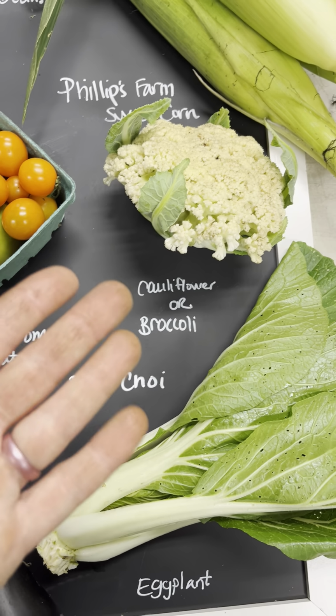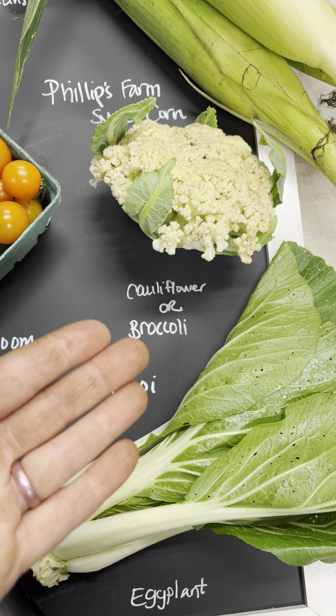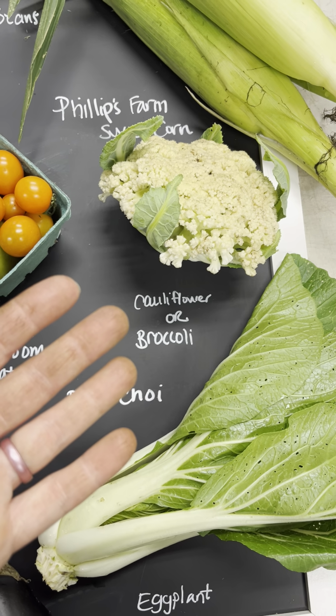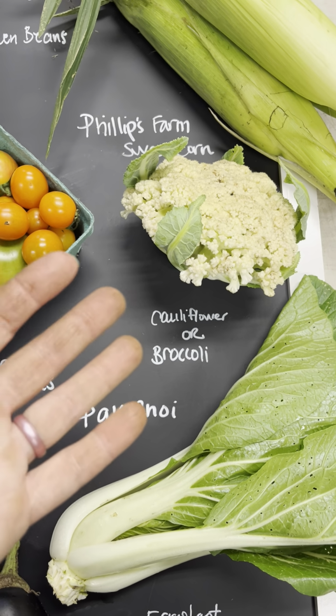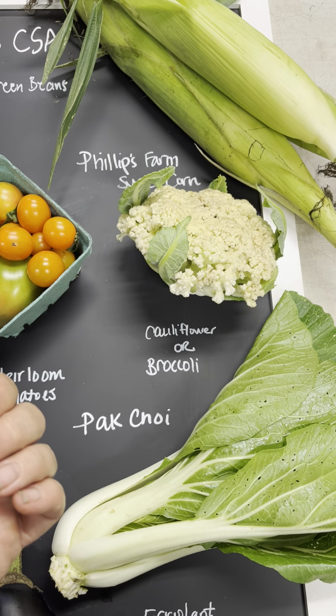So either you're getting a cauliflower this week or broccoli, and I believe that's a purple broccoli that just started. So sometimes things kind of dribble in, so whatever is available and ready is what we're picking. So you might get one or the other.